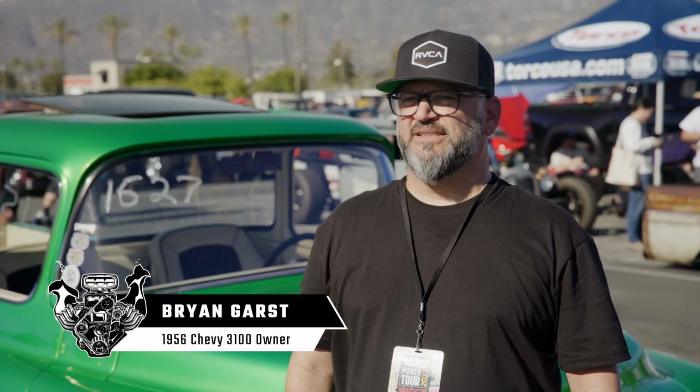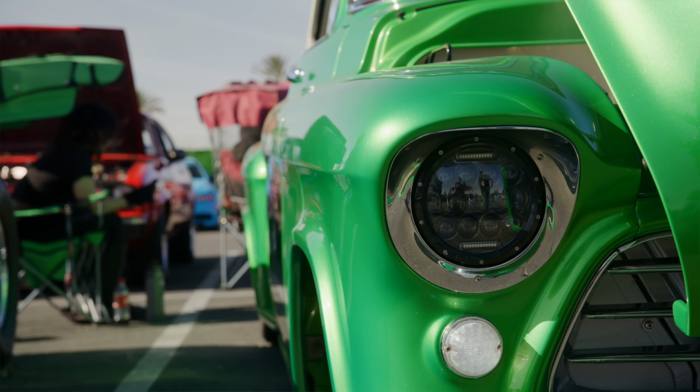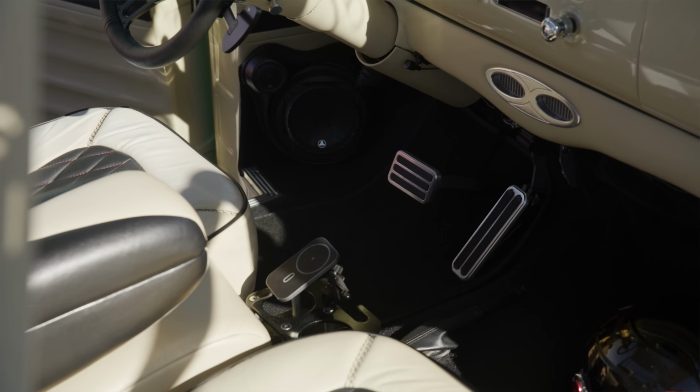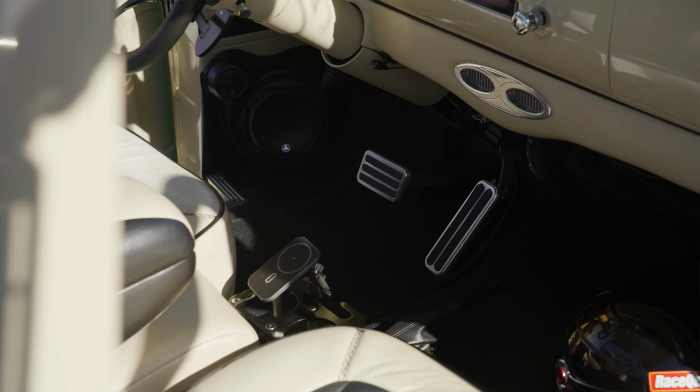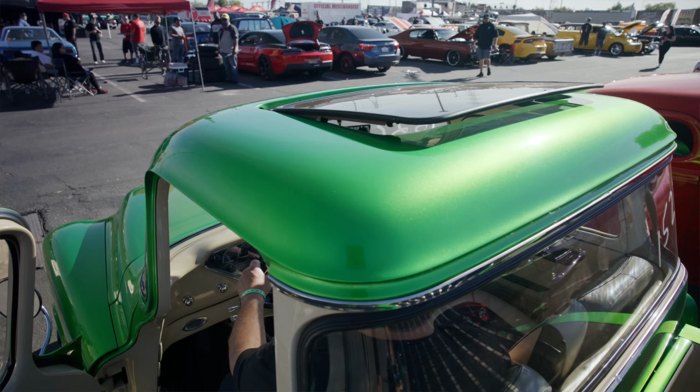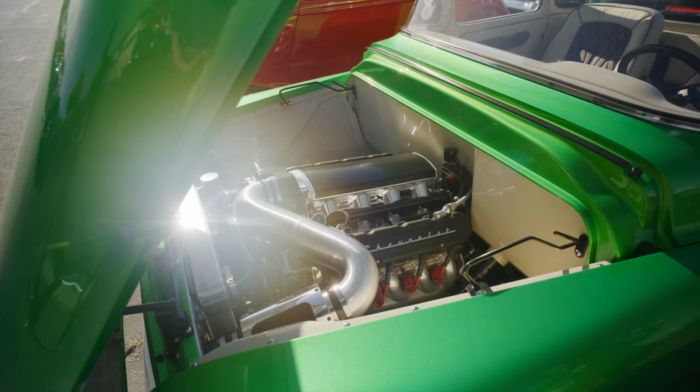It's a 1956 Chevy pickup truck, 3100. When I picked it up, it was just a cab and a door. That was it. Put a lot of time, a lot of money, but it was about an 18-year build. My favorite thing, and it's not everyone's favorite thing, is the power sunroof. It's got a sunroof in it from a late model car, and a lot of people don't like that. And for some reason, I think it makes me like that better because they don't like it.